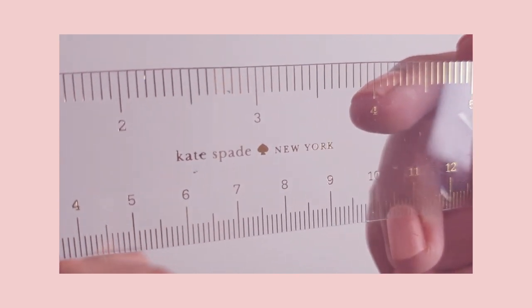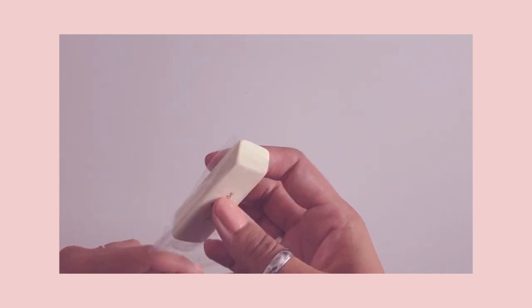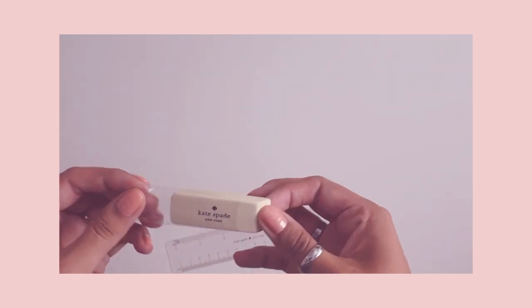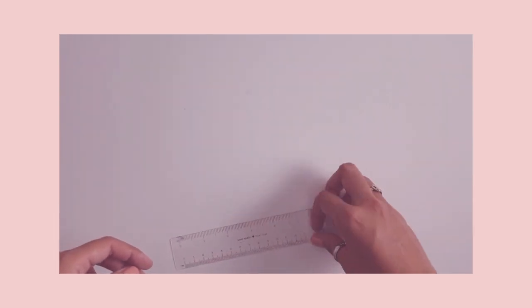It also says Kate Spade on it, and this one has a little bit of, not dirt, but ink on it because I already used it. It came with this cool eraser, which I haven't used yet, so I can't really tell you what the quality is like yet, but it's a white eraser. Historically, I feel like the white erasers I've used in the past haven't been really crappy, and it feels soft.